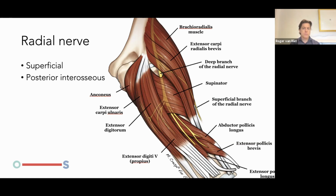This drawing is not accurate for everyone. This is like an average drawing, but it splits into two. You get the superficial branch, which is important for the sensitivity of the hand, and then you get the posterior interosseous nerve. That's the one we're talking about now, which is the motor branch of the radial nerve.